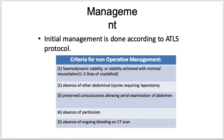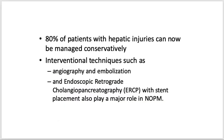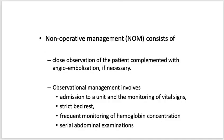Now see, the management criteria for non-operative management is what? Hemodynamic stability should be there, or you provide them with 1 to 2 liters of crystalloids and the patient is stable. Absence of other abdominal injuries requiring laparotomy, preserved consciousness, absence of peritonism, and absence of ongoing bleeding on CT scan, conservative management, okay? Of course, the bleeding will stop on its own and then we will keep on checking the patient, okay, whether they need any kind of intervention or not. Close observation is needed, right?